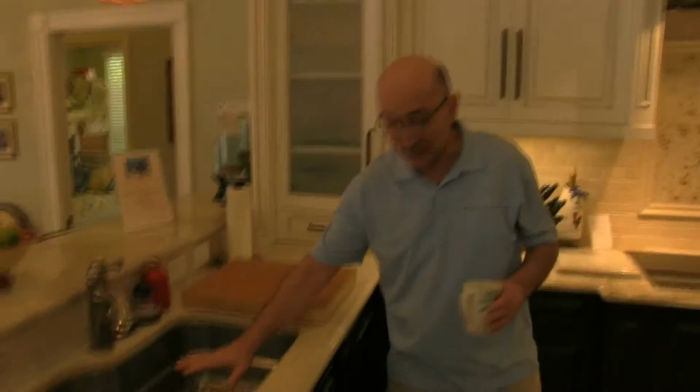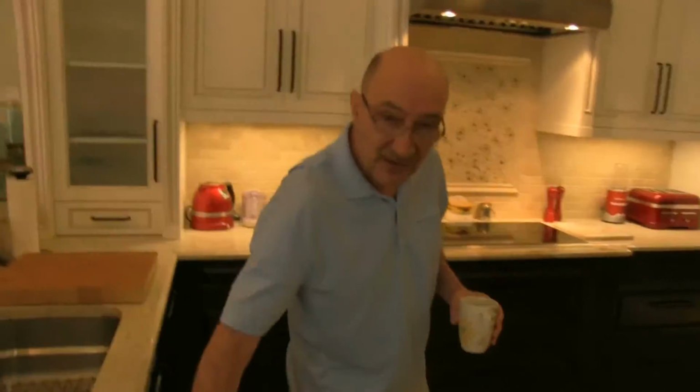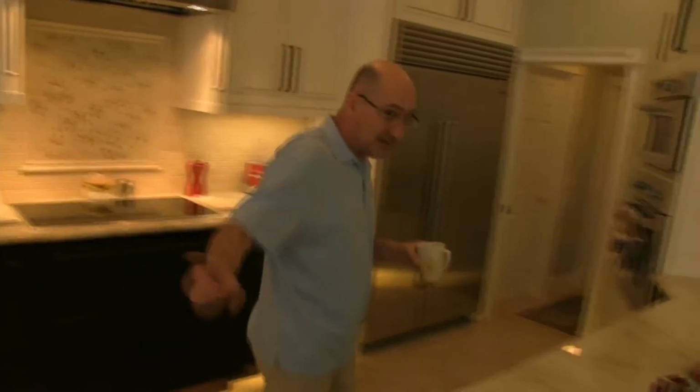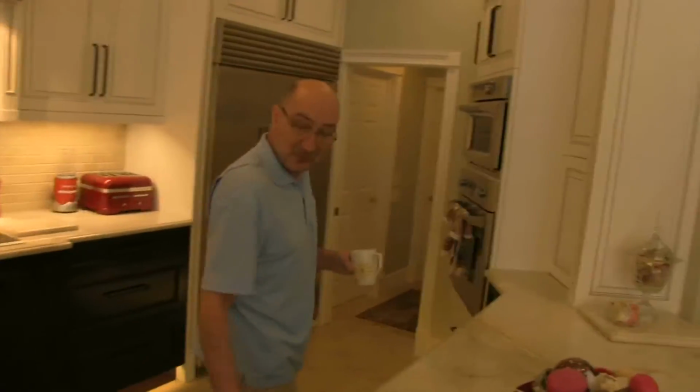Even the faucet is luxury. This dishwasher is a European Bosch, made in Europe. It's better, more expensive, and much quieter than a Miele. In fact, you can't hear it. In fact, it's so silent they had to put a light on the floor that illuminates down here on the floor so you can tell that it's running.